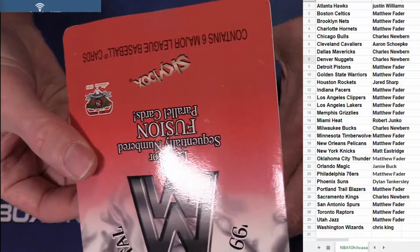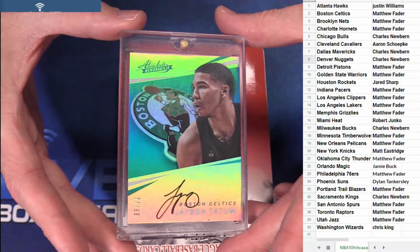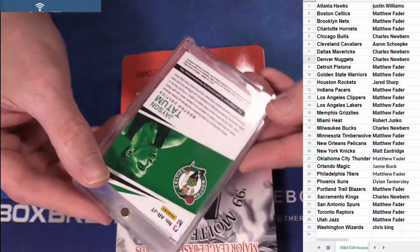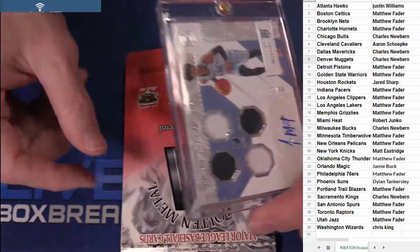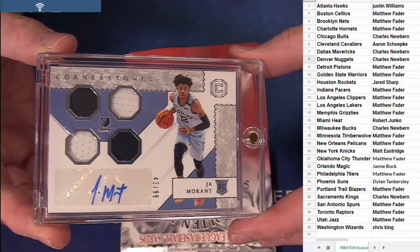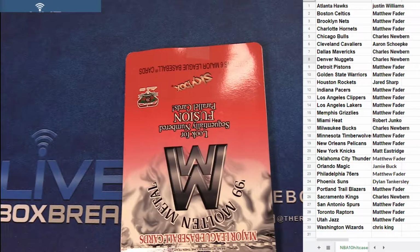Marquette. Ooh, yeah. Rookie auto Tatum to 99. On card action going to Matthew. Nice Tatum. Beauty. Tatum, bro. 17-18. On the board, how about a quad jersey auto, Ja Morant, Cornerstones, big job right there. Nice pull, Matt, got the job, Matt cleaning up here.